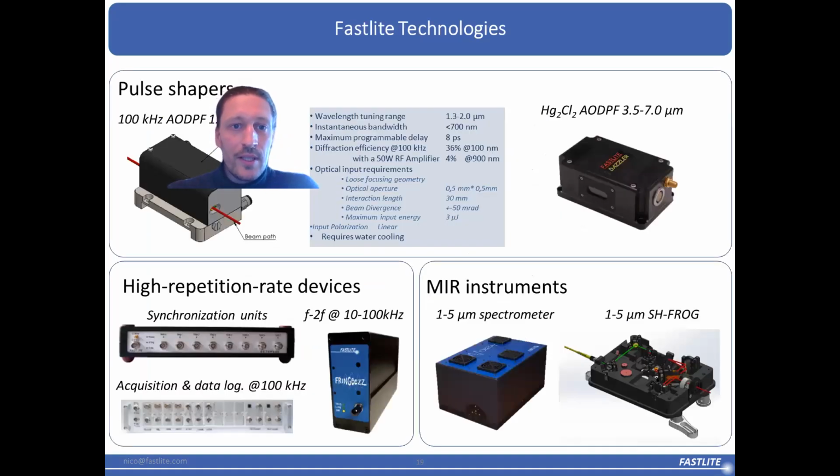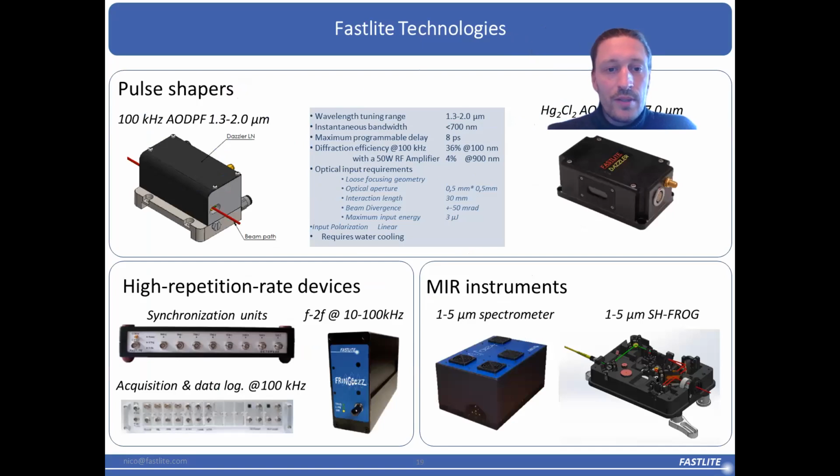Then, as I said, if you want to build a system, you need to develop devices that can see clearly each pulse, so we have synchronization. Of course, you need a master clock, but the funniest one is named Big Brother, because Big Brother can see everything. We record each laser shot and do some operation on it with an FPGA, so we can have access to the information of each laser shot. It's the same for the CEP.